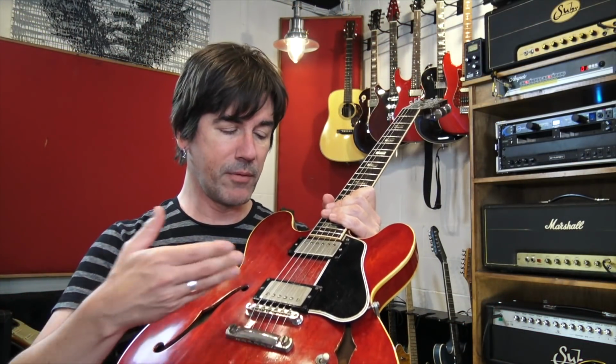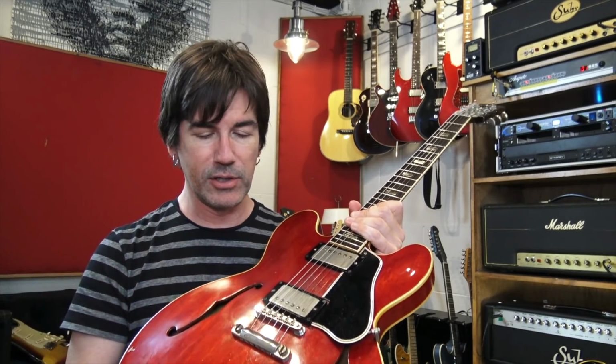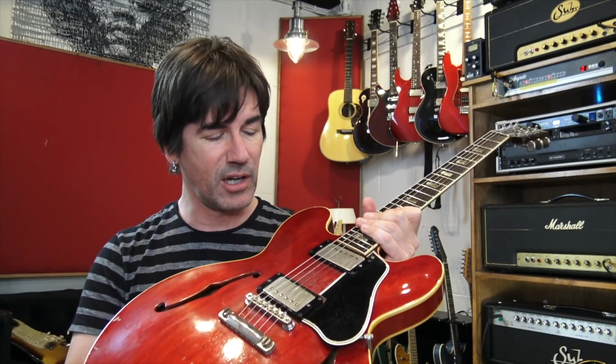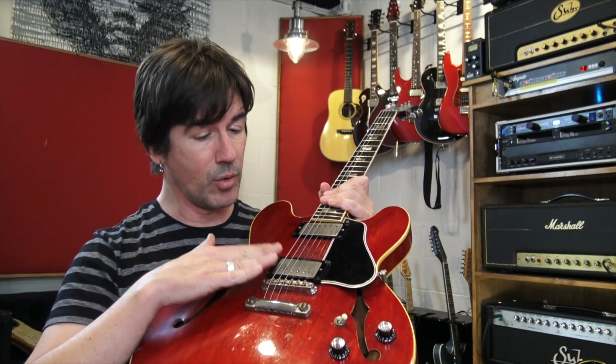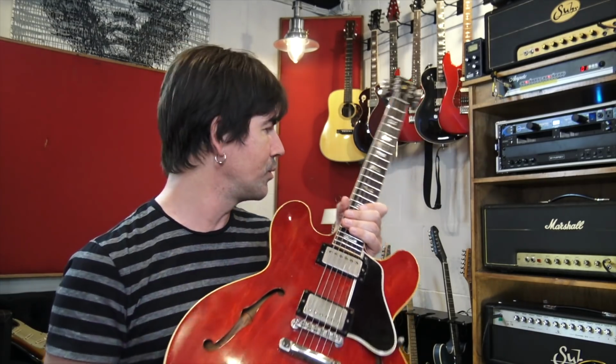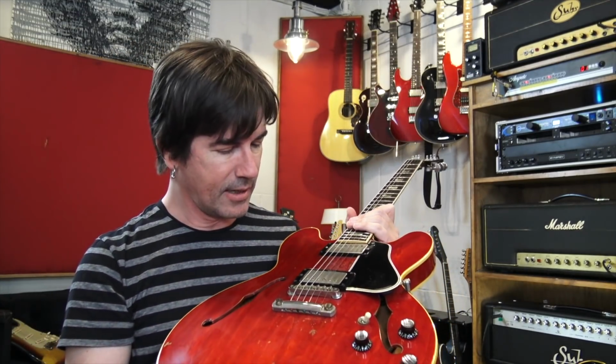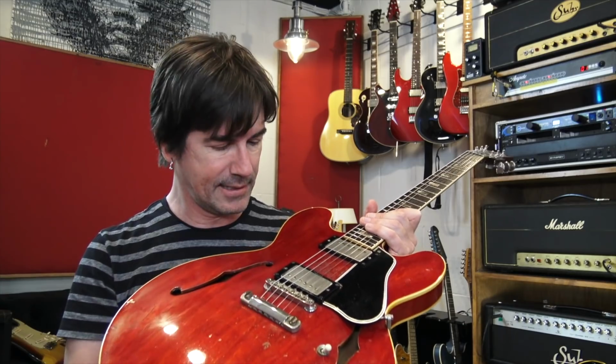Now, as with pickups from this era, they're pretty low wind, 7 point something K. They are not hot, but because of that, they've just got a ton of clarity. So this guitar, especially on the bridge pickup, is where I totally dig it. It's just a rock and roll monster. I mean, plugged into something like what you heard it through, which is my vintage 50 watt Marshall, a 72 Marshall and an old 70s Marshall cabinet, it just sounds like rock and roll. And anybody that tells you that wood isn't a part of a guitar sound, I mean, listen to this thing.